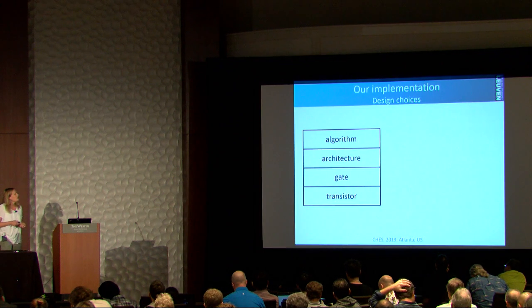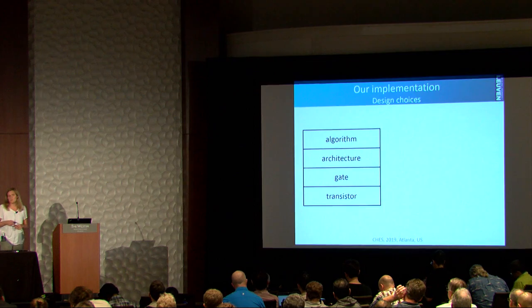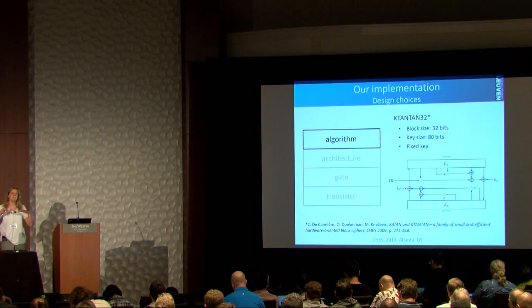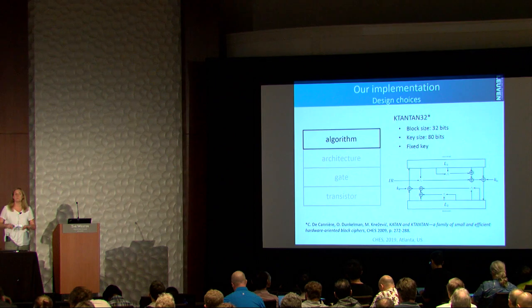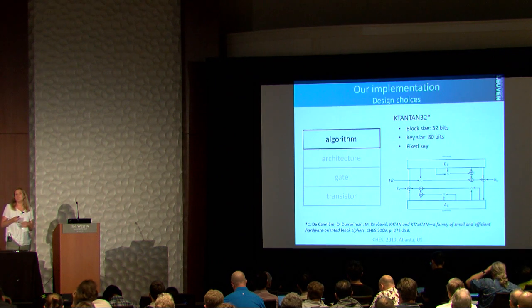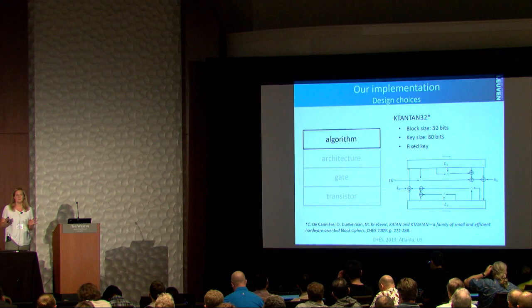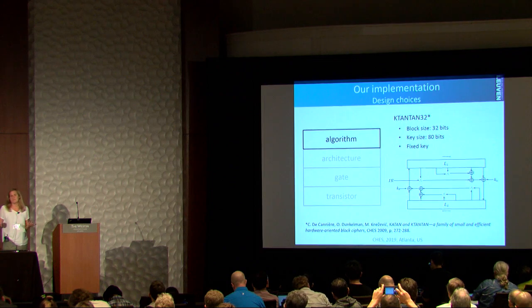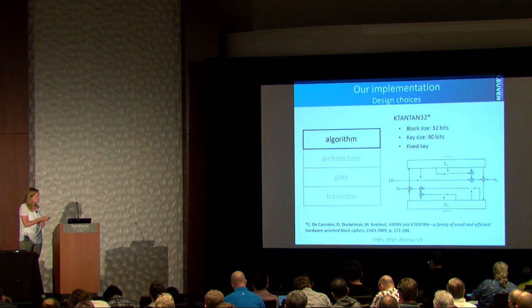So I will go over our implementation now. Which choices did we make in this design? First of all, the algorithm. The most important factor there was that we needed the least number of transistors possible. And then we checked, and Katan-32 is the algorithm that, as far as our knowledge reaches, has the least number of transistors reported up to now.